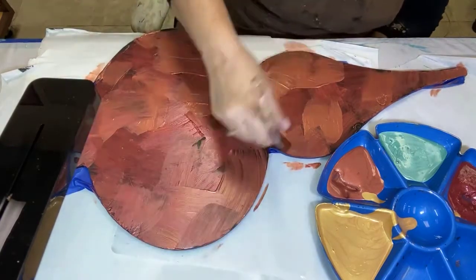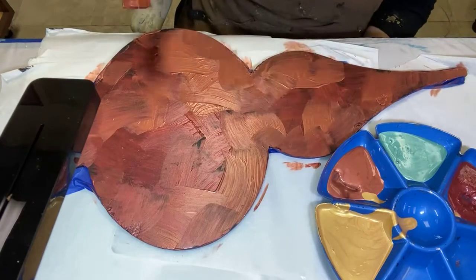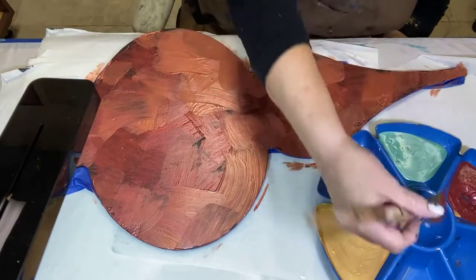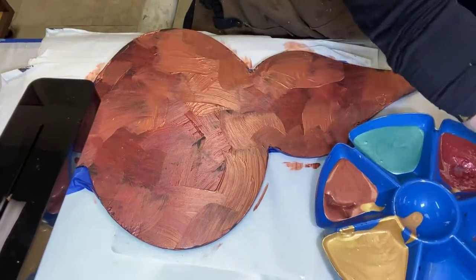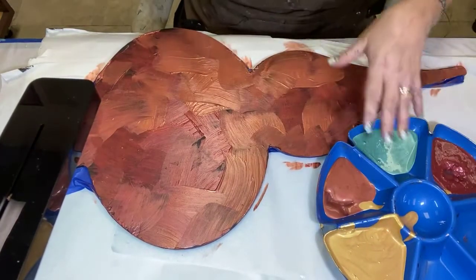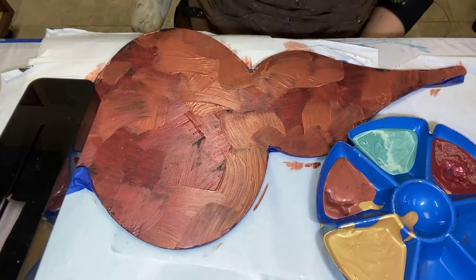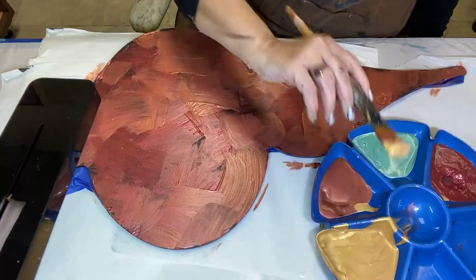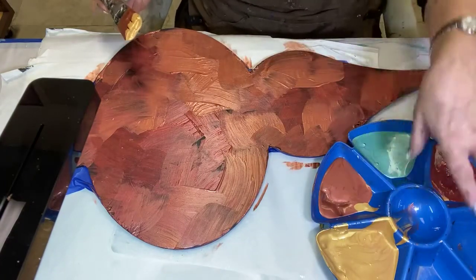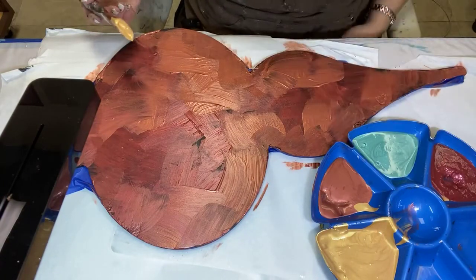Make sure you get your edges, because that's where I always fail on this. I'm just going to scrape my brush out a little bit on the edge of one of these openings to my dish. And these dishes that I work with, my friend Camilla brought them to me. She got them at like the dollar store, I think. So if you can find one of these compartments, like a chips and dips dish or a crudité dish.